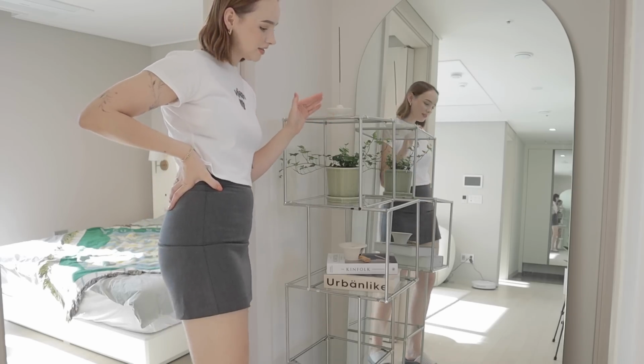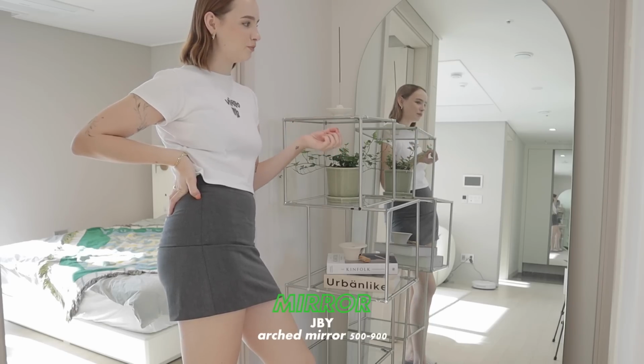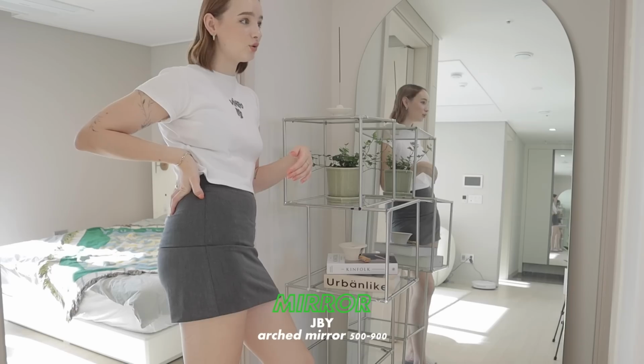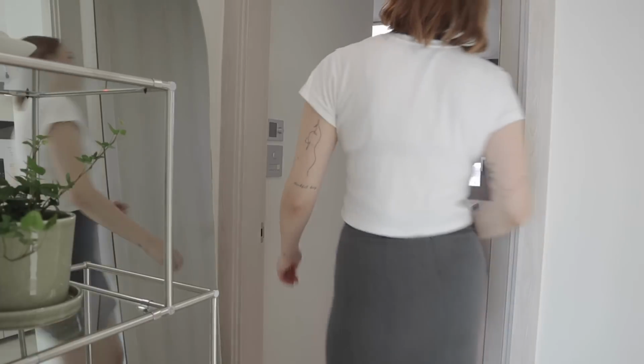I felt like we needed something in this corner because before it was just this very beautiful mirror. This mirror is handmade in Busan from this local company, and this dude drove all day from Busan to deliver this to me, and I think it's so beautiful.